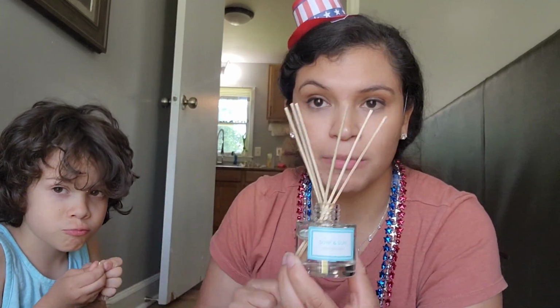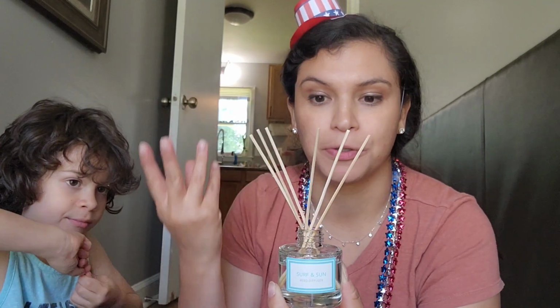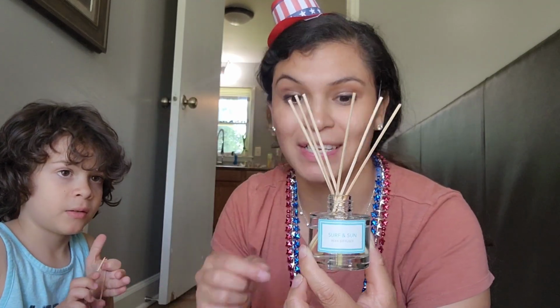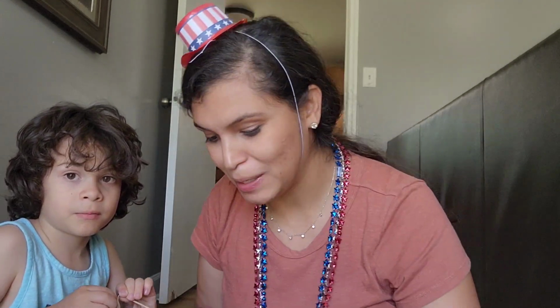So, I'm new to these. I've only ever had one, but it's supposed to distribute the scent. So, we'll see how it goes. This one smells really good though. I don't know where I'm gonna put it, but I'm gonna put it somewhere cute.